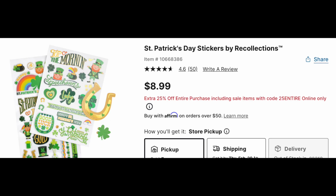If you are doing some type of St. Patrick's Day crafts, Michaels has a great variety of sticker options, and I found these here. They are priced at $8.99, and currently you can get an extra 25% off with an online purchase using their 25 code for online shopping. And I just thought these were so cute.